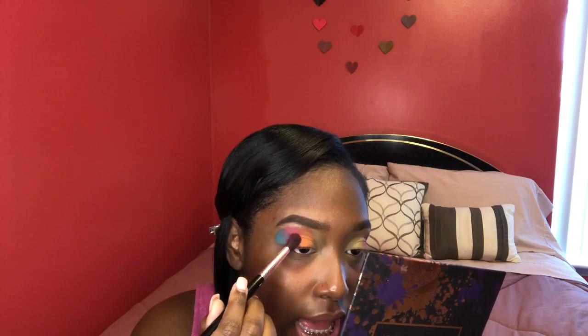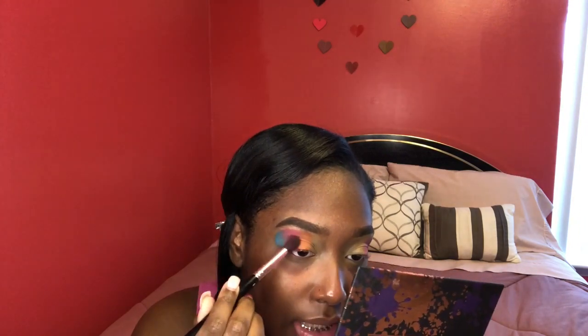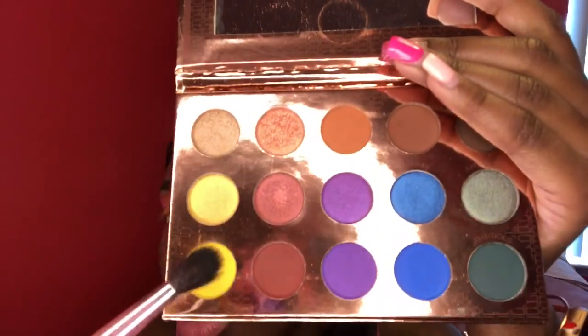And I am using the side of the brush to apply it to my lid, and the top to kind of pack into the crease. And the last color that I'm going to be putting on the lid is going to be from the second BH Cosmetics, and it's my Ray Ray 15 color shadow palette, and it's going to be the color called Canary, which is right here. And I'm just going to be applying that in the space that I have left, which is just a little bit on the inner corners of my lid. And this yellow is super bright, but I found that if I kind of squeeze the brush a little bit, it's a little bit easier to fit into the inner corner of my lid.